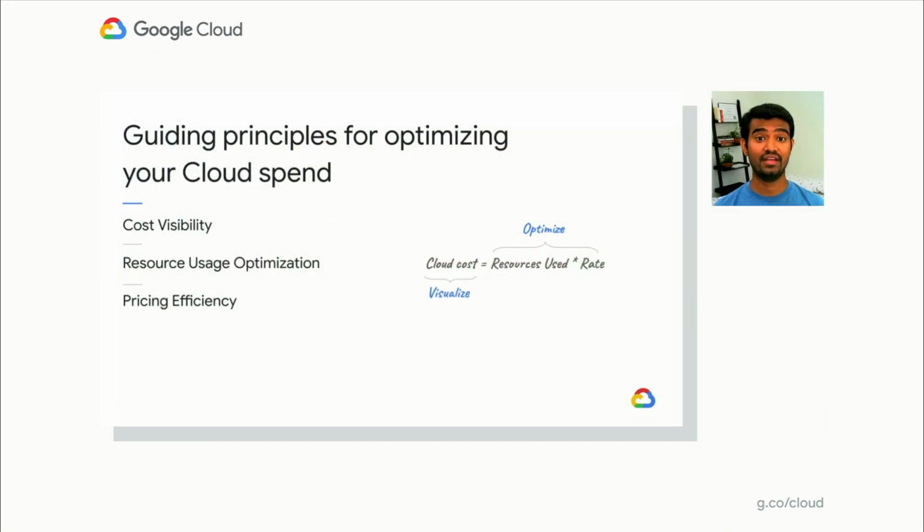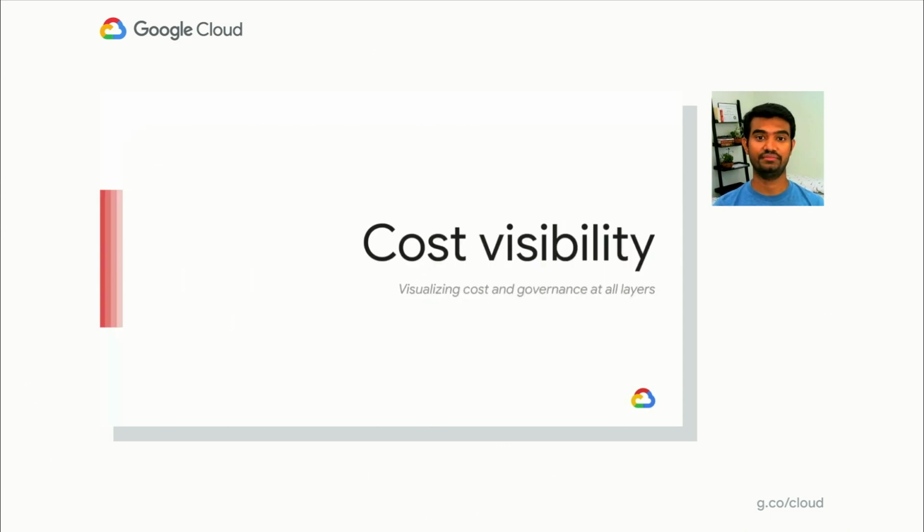So where do we start? Well, first up, it's vital to know where your cost is coming from. Once you know what makes up your cost, the next step is to optimize. So let's look at the equation for cloud cost. It is resources used multiplied by the rate paid for the resource. So optimization ultimately comes down to efficiency in your usage and pricing. Let's look at all the tools available to you to enhance the visibility and governance at all layers.